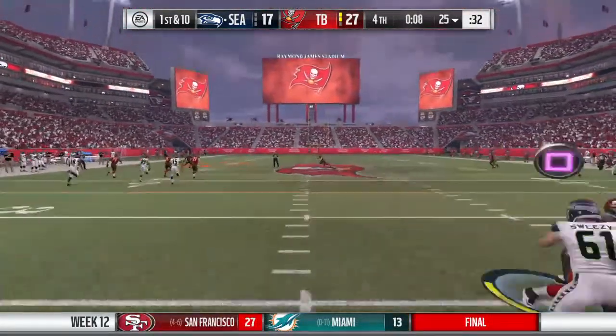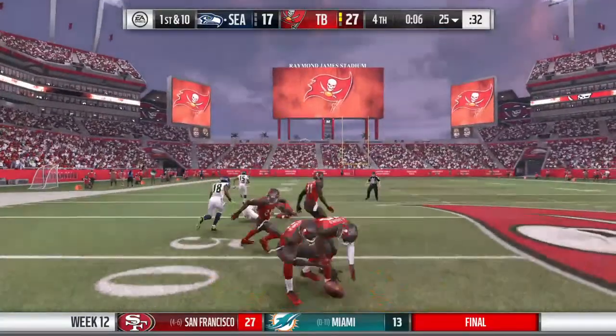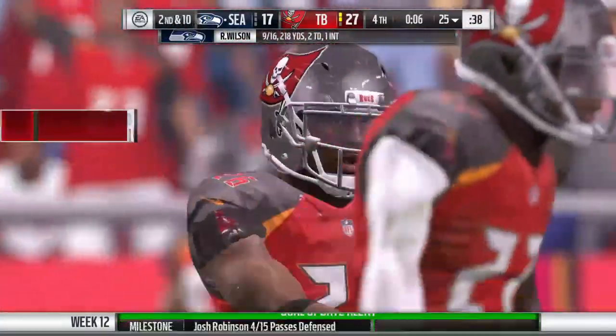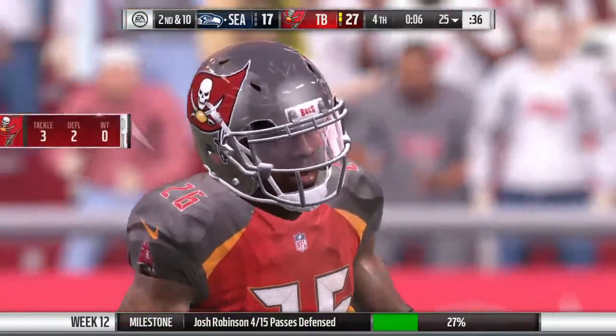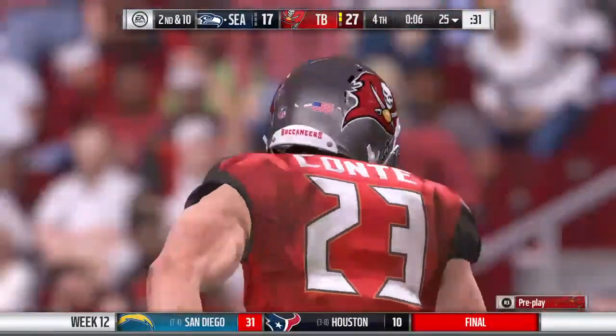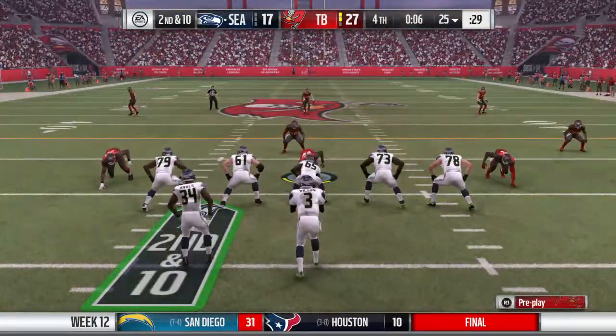Here's Wilson. And that'll be incomplete with just 6 seconds left on the clock. It's always tough for the guys throwing the football when they think they've got a completion and the ball's almost there, and then someone sneaks a hand or 2 in and bats it away.